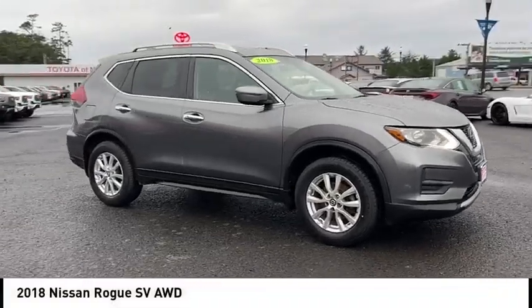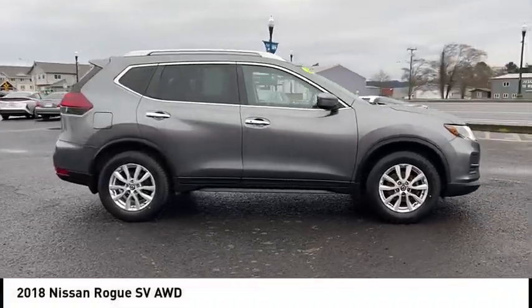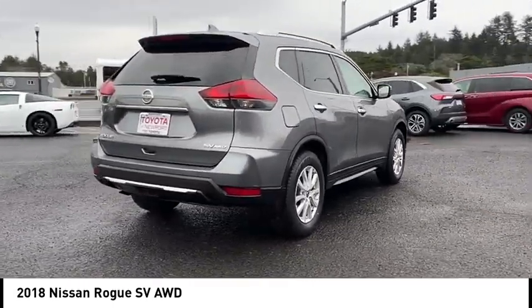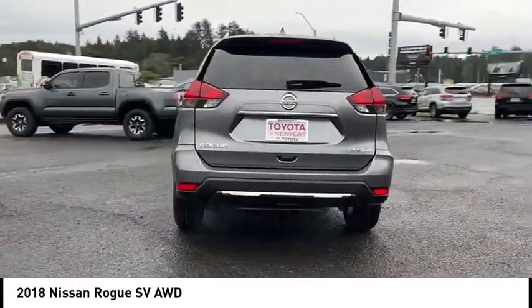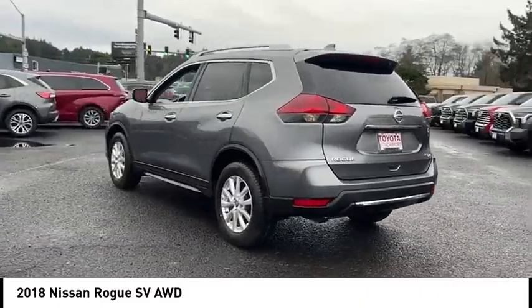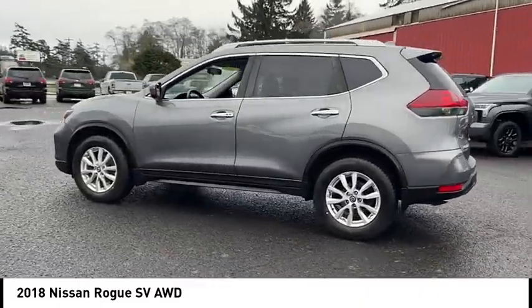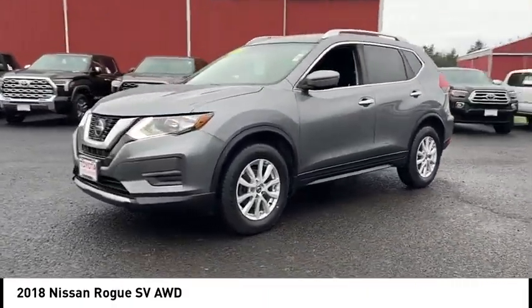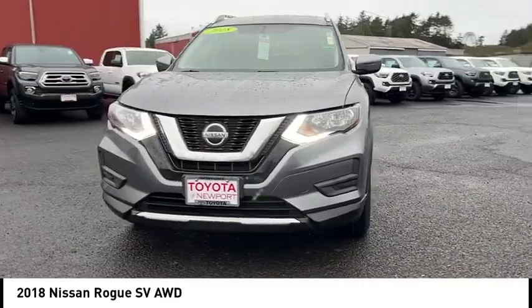You are going to love the 2018 Rogue. The stylish Rogue gets 27 miles per gallon and still boasts nearly 58 cubic feet of cargo space. With a 5-star side impact safety rating and confident handling, the Rogue is more than you expect and everything you deserve. This vehicle has less than 55,000 miles.